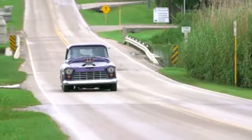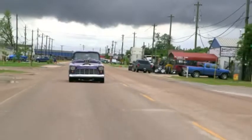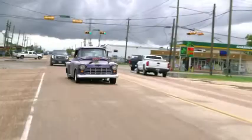Whoa! Whoa! Now remember, there's no brakes on this thing. That thing runs pretty good. Let's go put it on your truck before we tear it up.